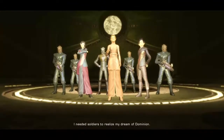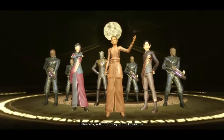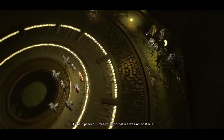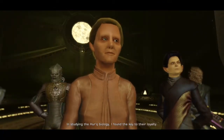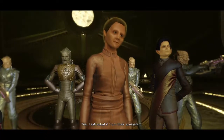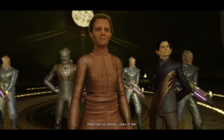I needed soldiers to realize my dream of dominion. Enforcers willing to obey without question. Physically, the Herc were perfect candidates. But their peaceful, free-thinking nature was an obstacle. In studying the Herc biology, I found the key to their loyalty. The Ketracel precursor. Yes, I extracted it from their ecosystem. They had no choice. Obey or die.